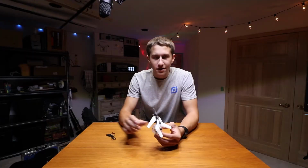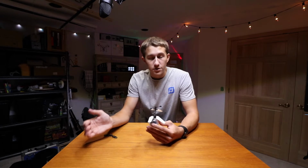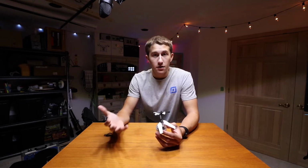I have seen this kind of new technology in a couple of the DJI drones. It's part of their intelligence systems where it can actually follow you and track you, like with the Mavic and the Spark, where you don't need the controller. Those still come with a controller. This does not come with a controller whatsoever. It is purely based off of your hand movements.